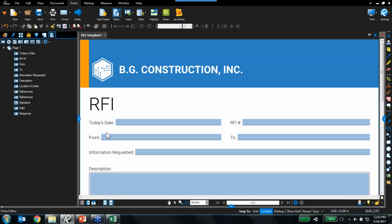So all you do, put that in, it automatically pulls over the text if the text is searchable. If the text is not searchable, you can perform optical character recognition, OCR, with Revu Extreme first, and then of course hit that auto create button and come in and create the form fields.